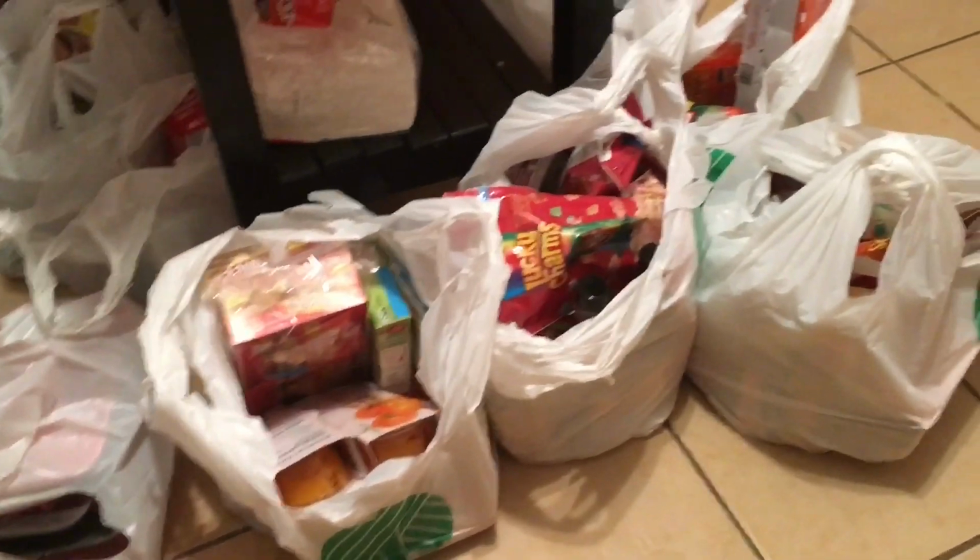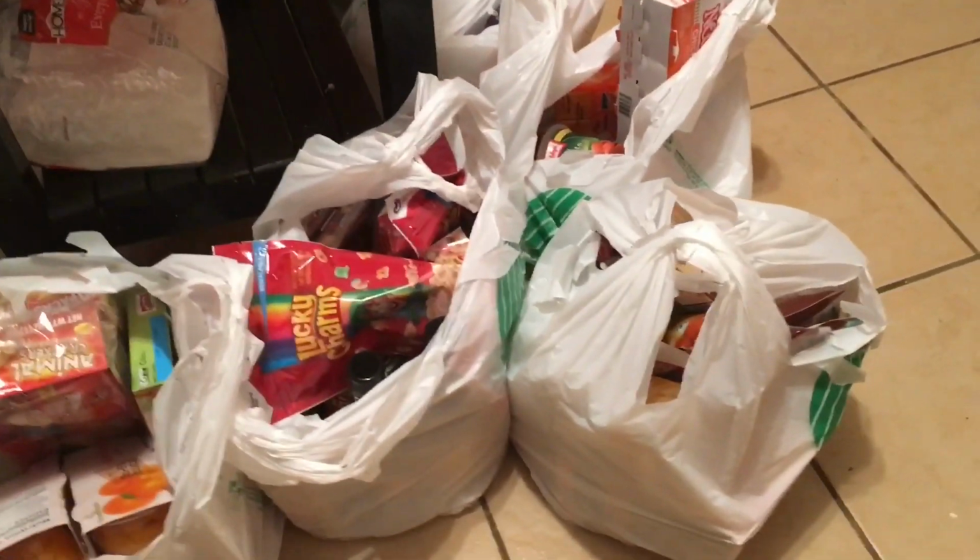I think I got a lot accomplished today, and I am just excited that I got everything put away and organized perfectly.